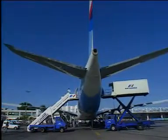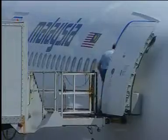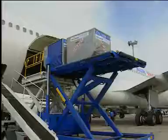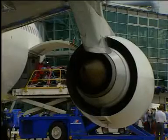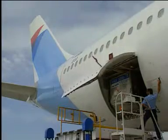Traditional servicing time will not exceed 30 minutes. The A330 can carry any standard unit load device using standard ground equipment in both forward and aft holds.